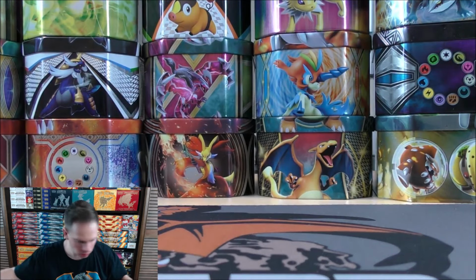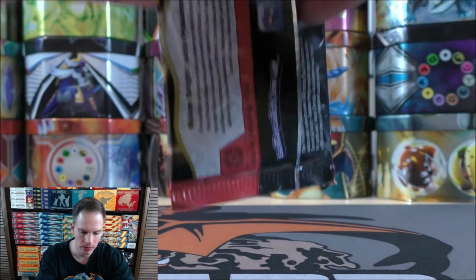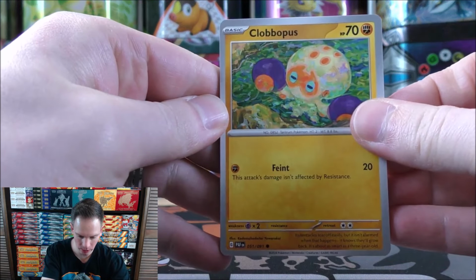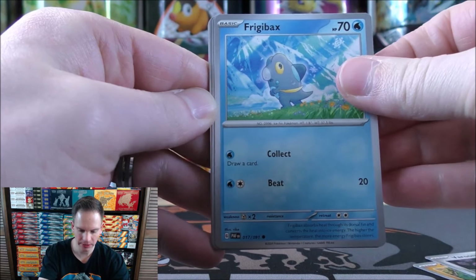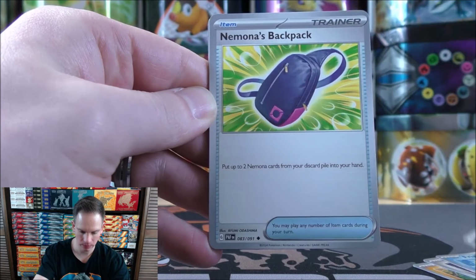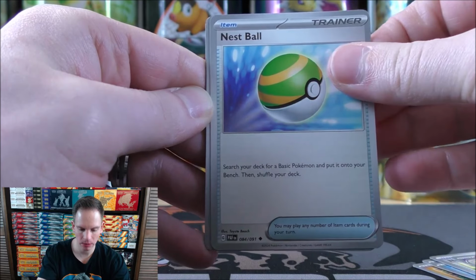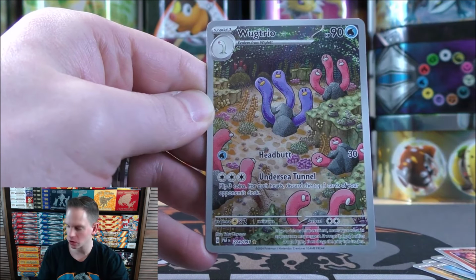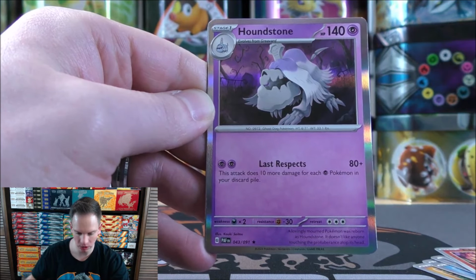All right, Pikachu on this next pack. Okay, it starts with a Clobopus, Varoom, Frigibax, Mashif, Nimona's Backpack, Doxbun, Nespal. First reverse holo would be a Charcadet. Second would be a Wugtrio, so another illustration rare. And the final card would be a Houndstone.